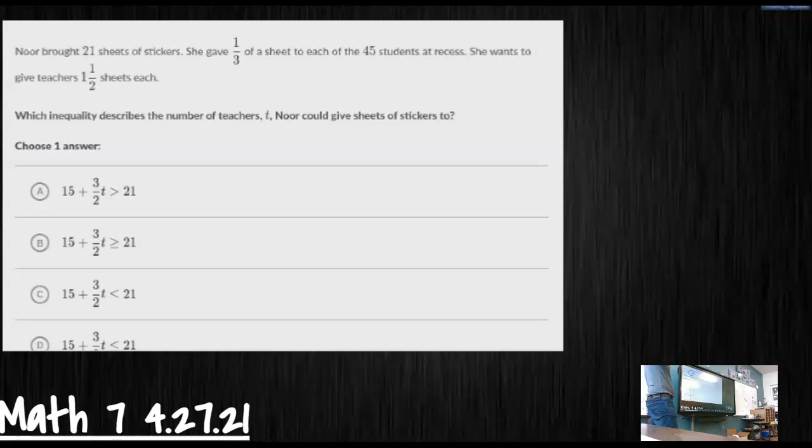Okay, so we don't know how many teachers she's going to give stickers to, but she just keeps doing this. So she gave away 15 to her friends, and she's giving 3 halves to every teacher she finds. So this is what she's giving away. Can she give away over 21? No, that doesn't make sense. What is she able to give away? Less than or equal to? So which one is that? 8. There you go.